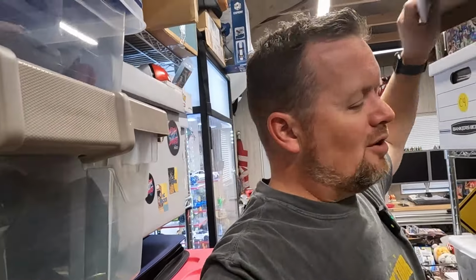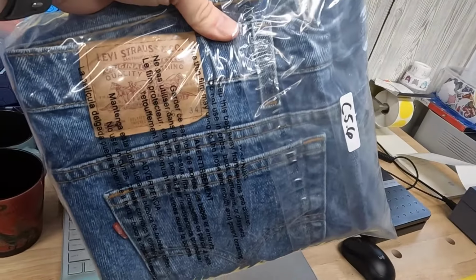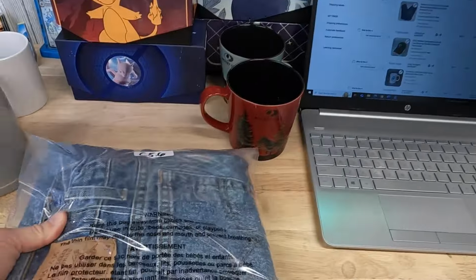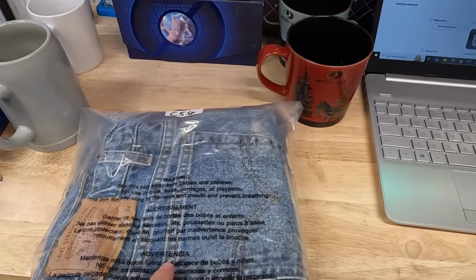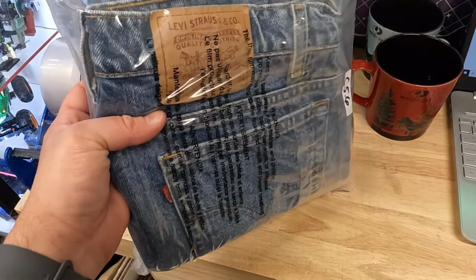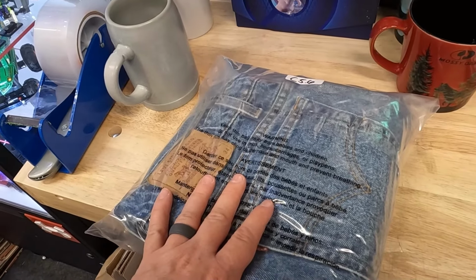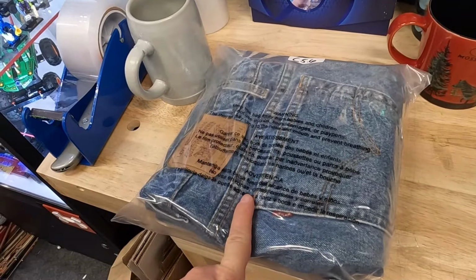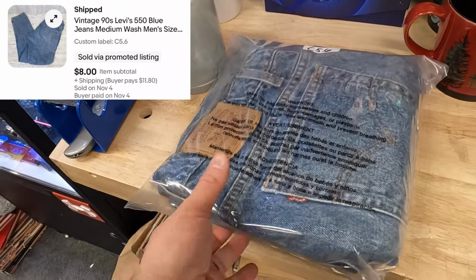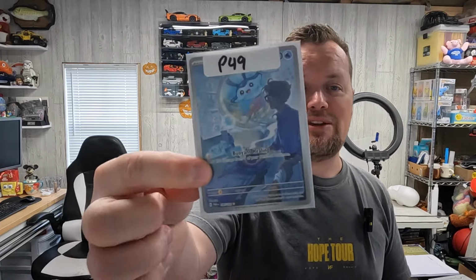I sold a pair of jeans this morning and just took an offer on them. They're up here in C5. All right, here they are. These are vintage 550 jeans made in the USA. They were dated in the 90s. And these I picked up at Hometown Thrift in a bag of clothes I got for $1. So less than $1 into these. I think I had them listed for $12. Took the offer this morning of $8 plus shipping. They're bulky. I want to get them out. They're out. Awesome.